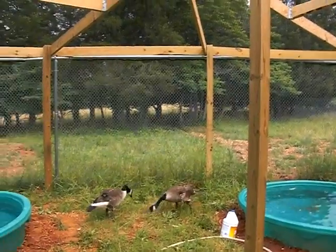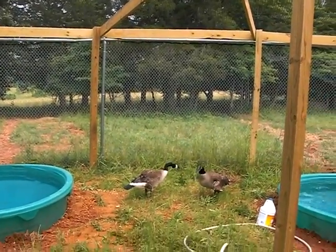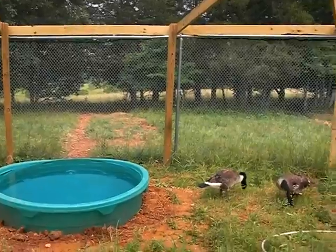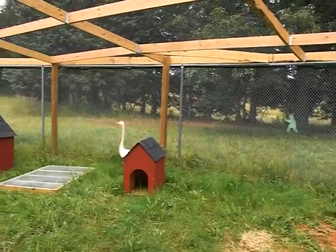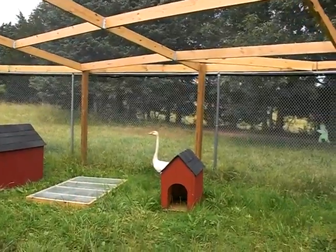Here's a tour of the new Rabbit Rotunda 2. Mickey and Maverick have moved in. We have two beautiful swimming pools. Miss Pitty Pat the Swan is here.